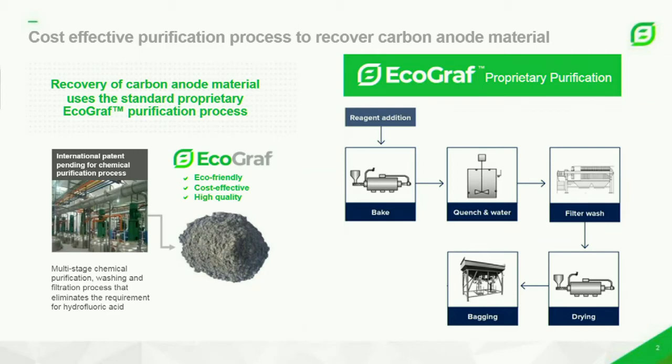The next slide, slide 13, provides an overview of our chemical process. It's a multi-step chemical process. It does not use hydrofluoric acid. There are no toxic residues or issues with the aqueous or solid residues with this process. The facility can be located in any industrial park globally, and all the consumables that we use are available in industrial parks, whether it's in West Australia here in Kwinana or Europe, Northeast Asia, or the US. The recovery of the carbon anode material provides an opportunity to reuse this material in those markets I've identified.